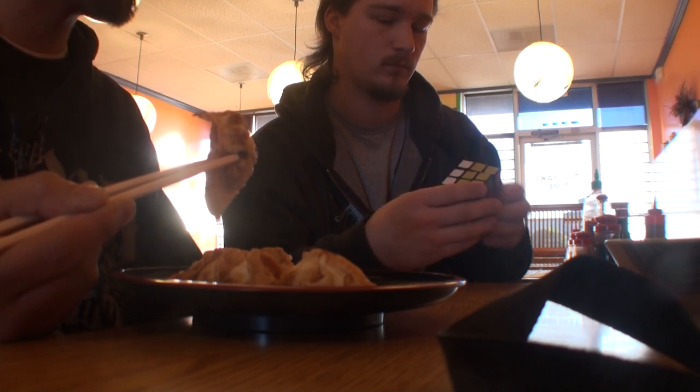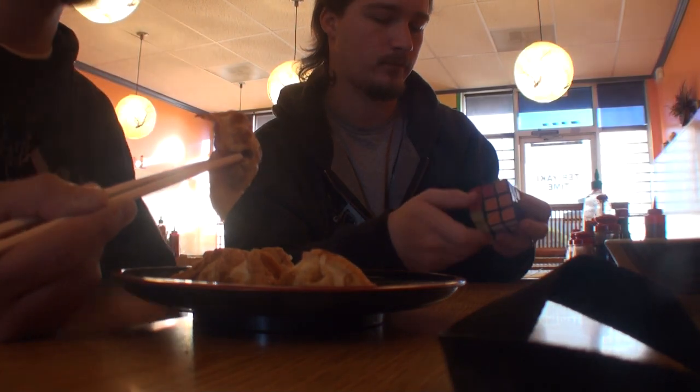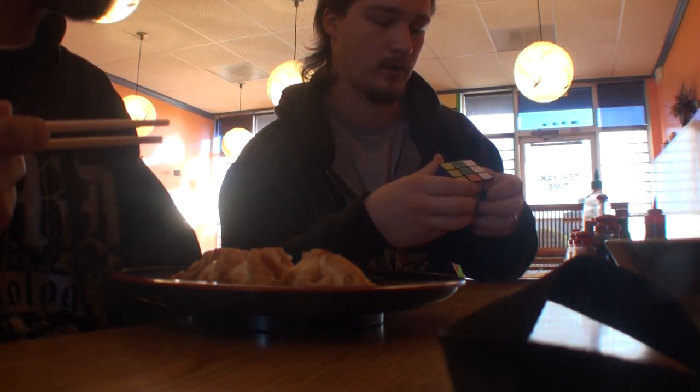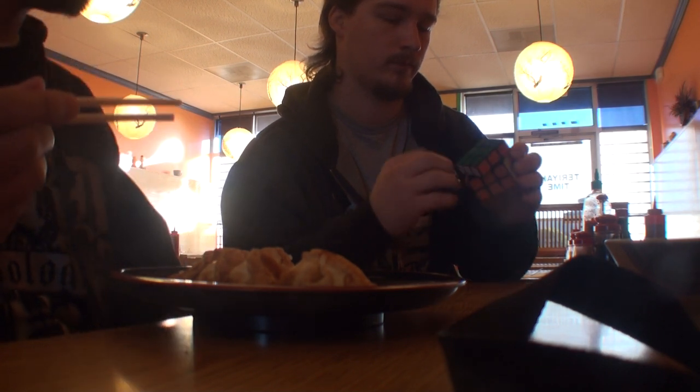That's always so cool when I see other people cube and they have their own little methods that I haven't seen before. I was just gonna say something like that. So cool. There you go. Nice. Woo! You gotta spin it in your fingers now. There you go.